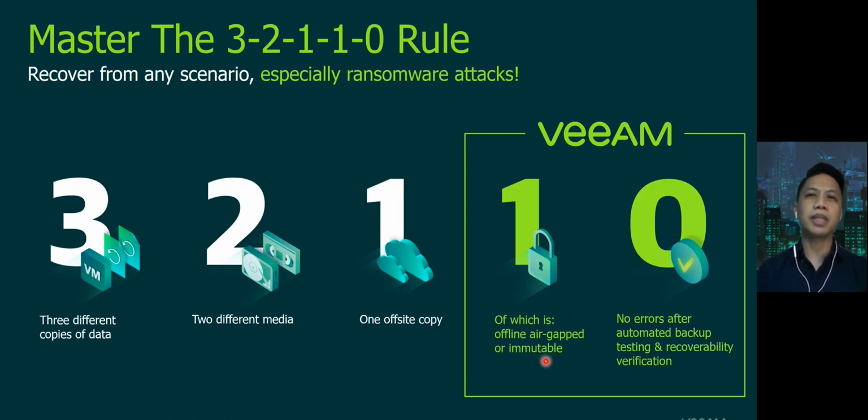Ano naman yung immutable? So when we talk about immutable, ibig sabihin, hindi siya mababago. So for example, balikan natin yung pictures sa phone mo, no? So kapag sinabing immutable, walang pwedeng mag-delete ng pictures na yon, ikaw lang. And walang ibang pwedeng gumalaw, magbago, mag-edit, mag-copy, papunta sa iba, kundi ikaw lang.